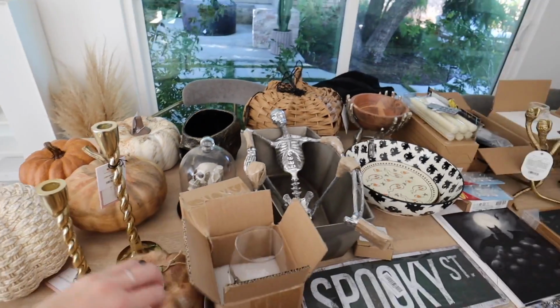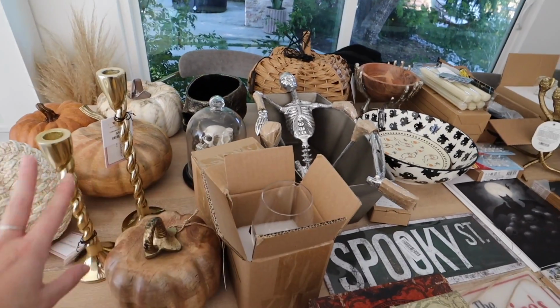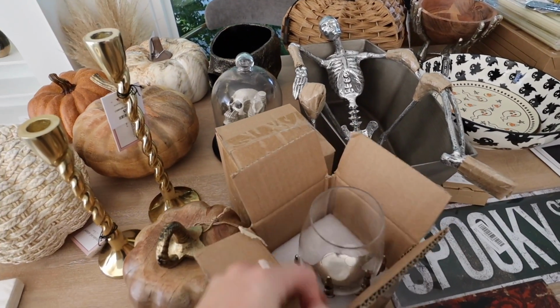I want the spook-easy to be just like a dark, moody, almost like a moody library bar vibe, which we'll see how well that executes, but you know, that's the vision I'm kind of going for here.